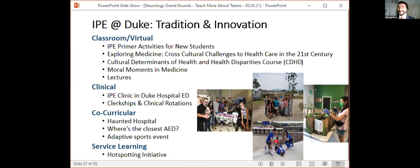And that's part of why I'm here today, is to make sure we have more hands doing this work for our students in our clinical environments. And then we can think about co-curricular and service learning activities. I'm not asking you to do all this. I just want you to have a sense of where are the places where we can facilitate interprofessional education.